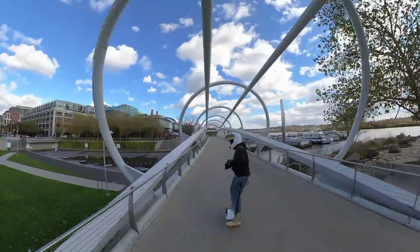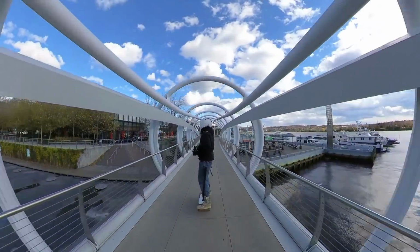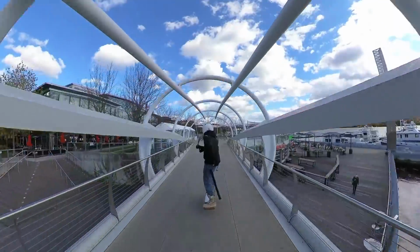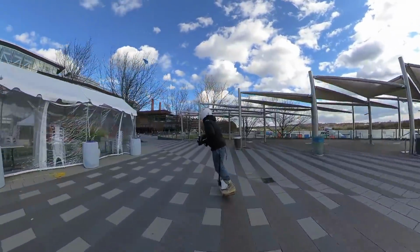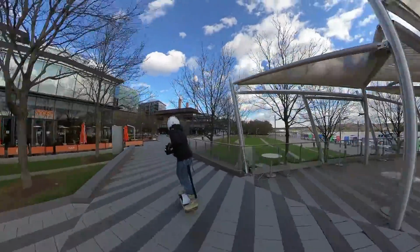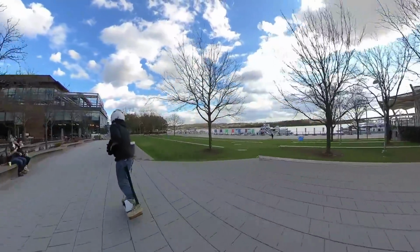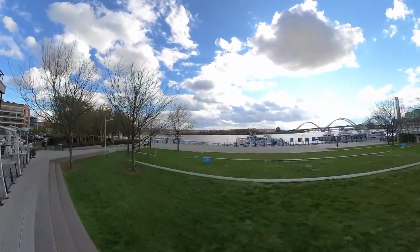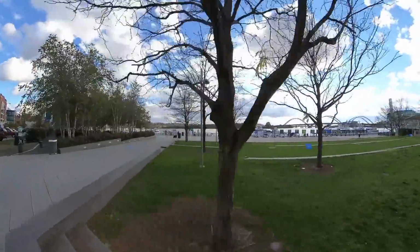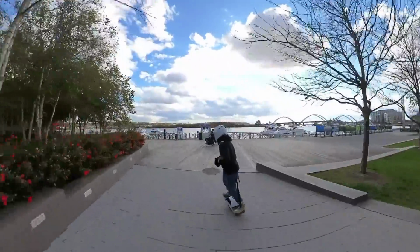This bridge. Battlestar Galactica. Looks like something out of Star Wars. About to go into warp speed. I know that's Star Trek, but you get the point. Look at this. I just jumped those stairs earlier today. That was fun. Spur of the moment, just go for it. Sometimes you just go for it.